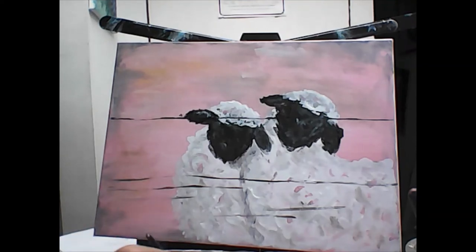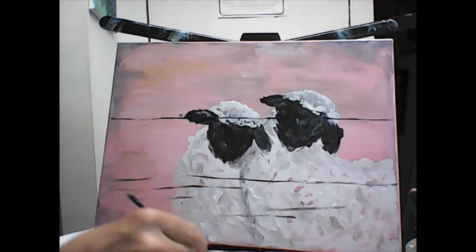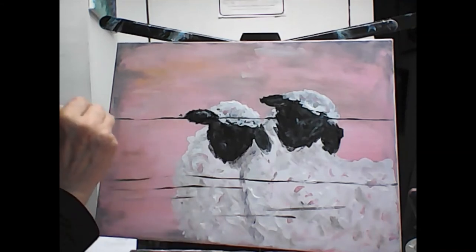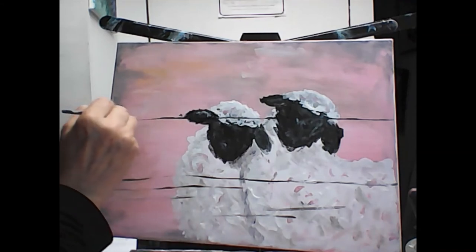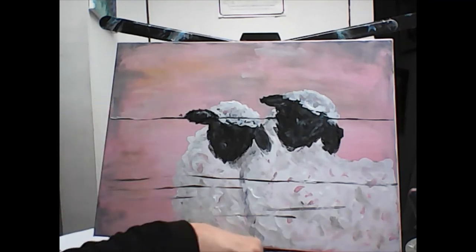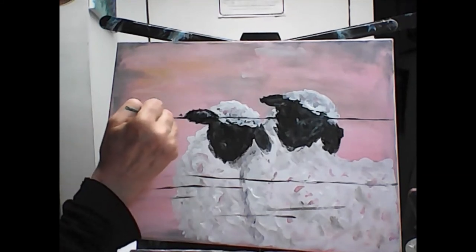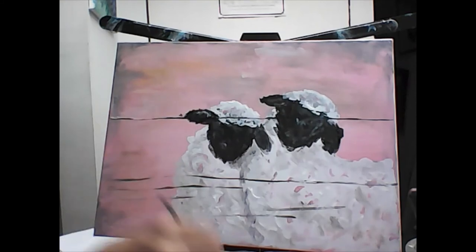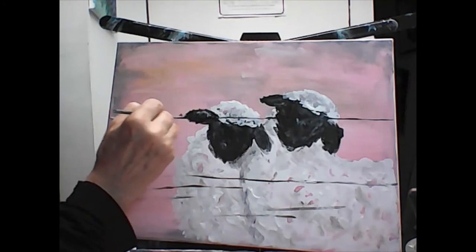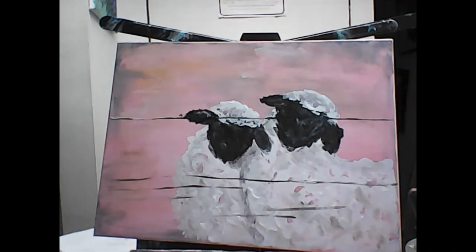I'm going to take some white. I'm just going to go over these lines really carefully across the top of them. For this, you could probably use this little brush. Still, don't push hard. Just going to go across the top with a little bit of white. And that's just going to look like a highlight on the board.